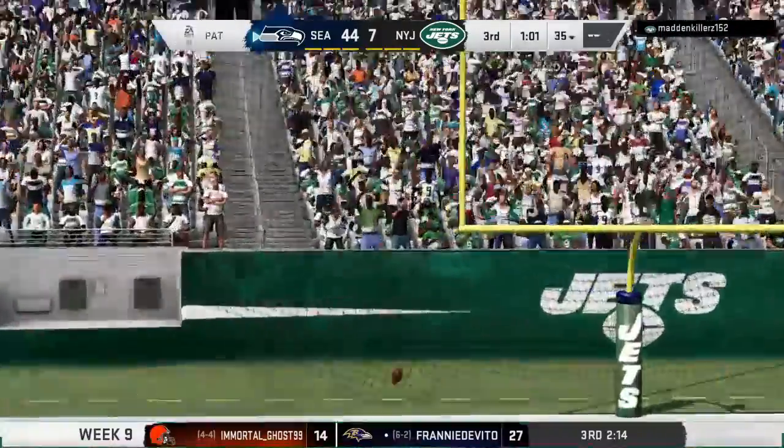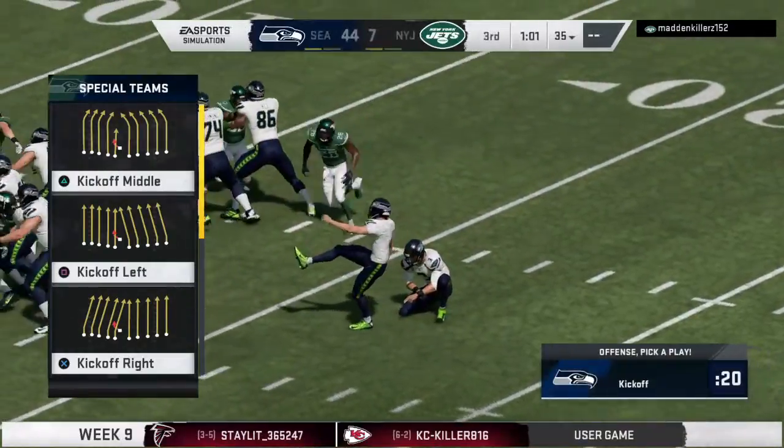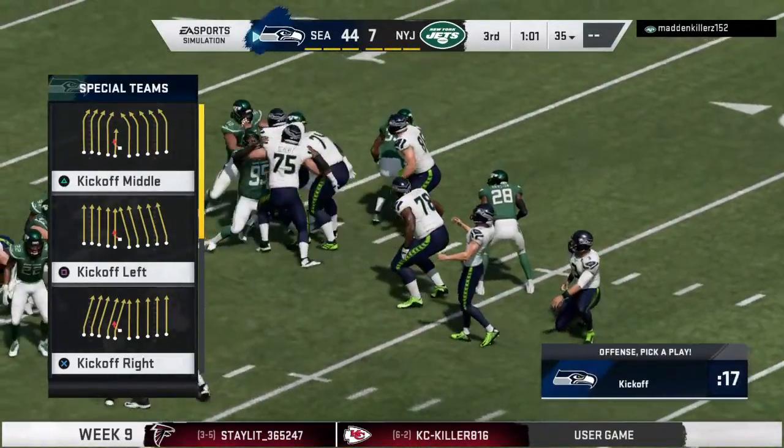of reach. Oh, I was just about to say he hadn't missed an extra point all season, but there it is, his first miss, no good.